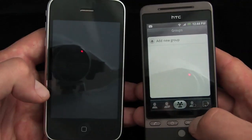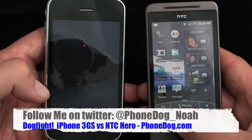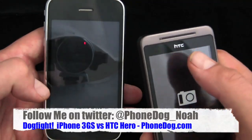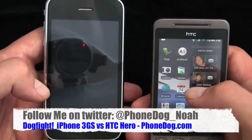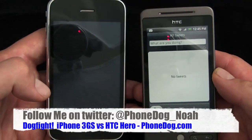And of course, Twitter. There's an HTC application on here for Twitter called Peep. You can see it right up there. And there's, whoops, I hit the wrong button. And there's also a Peep widget that'll run in the background as well.